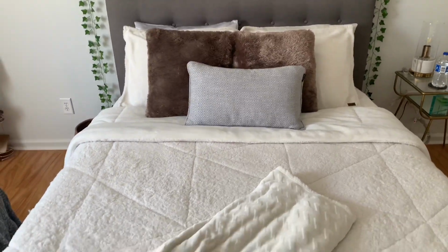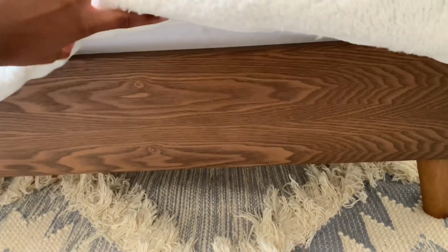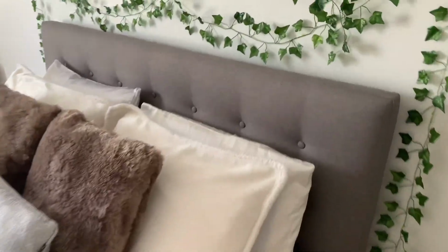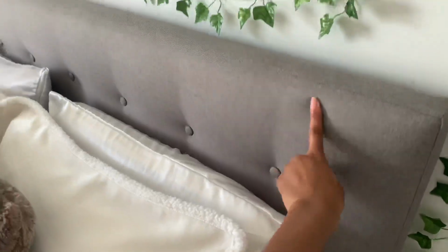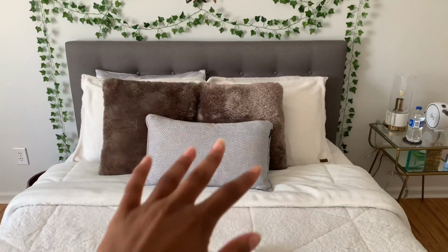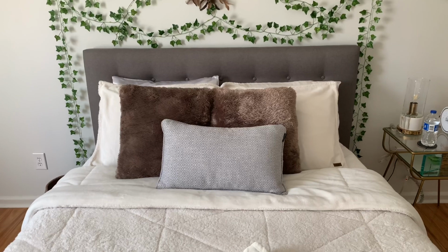I got it from Wayfair. I'm gonna lift up. So as you can see down here, the bed is wood, so it's gray and brown. I have my gray headboard here, and it has buttons on it. I wanted to find a bed that was multi-toned, because besides these throw pillows, I don't have two of the same anything in my bedroom. That kind of became a theme.